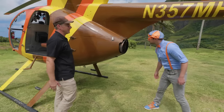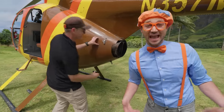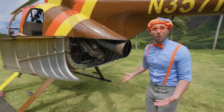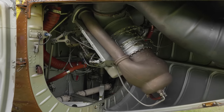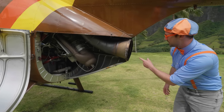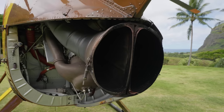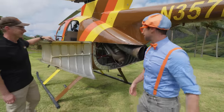What's this, Doug? Oh, this is the engine back here. You wanna see? Yeah, I'd love to. All right, this is gonna be so cool seeing the engine of a helicopter. Come check it out. I'm gonna be very careful because it might still be hot. Oh, it looks very complicated. And back here, look how dirty it looks. This must be the exhaust. Thank you so much for letting us check out the engine of that helicopter.